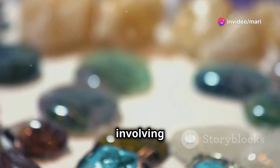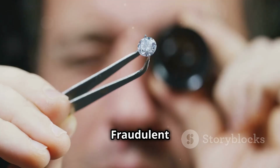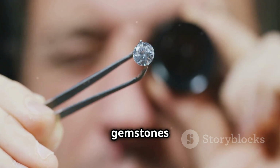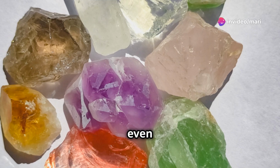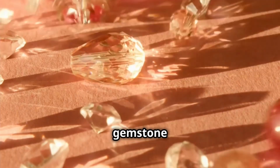Yes, scams involving fake or misrepresented gemstones are unfortunately common in the market. Fraudulent sellers often take advantage of consumers' limited knowledge about gemstones to sell imitation or synthetic stones as natural ones, misrepresent lower quality gems, or even sell outright fakes. Here are some common scams and methods used in the gemstone market.